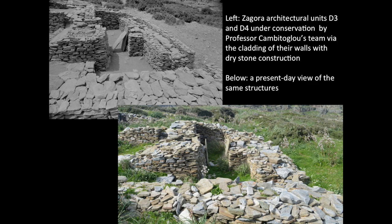Now, when Professor Cambitoglou and his team excavated at Zagora in the 1960s and the 1970s, they took three different approaches to the architectural conservation of the site in that day. And I feel rather nervous talking about this because Professor Cambitoglou and a number of the earlier team members are here, and I am more than willing to stand corrected on any errors I make by those present. So forgive me if I make those errors. So they took three different approaches to the conservation of the site.